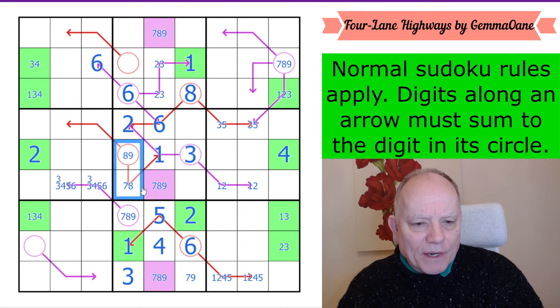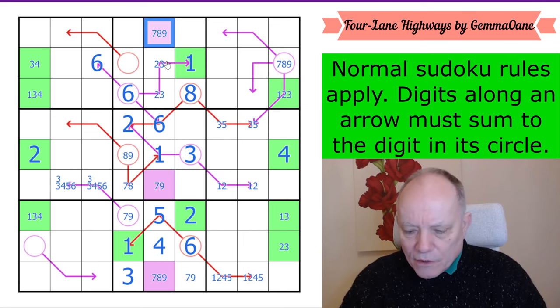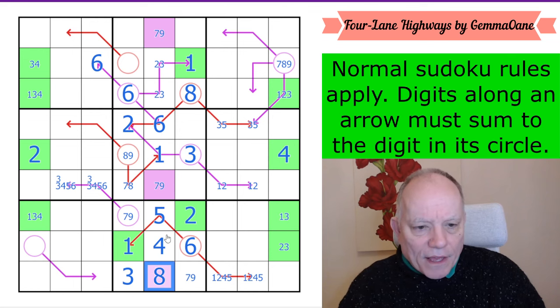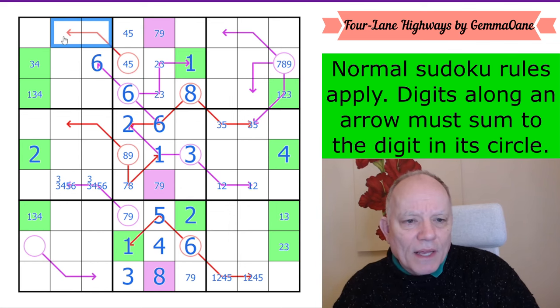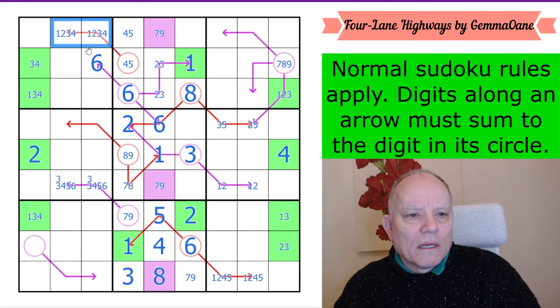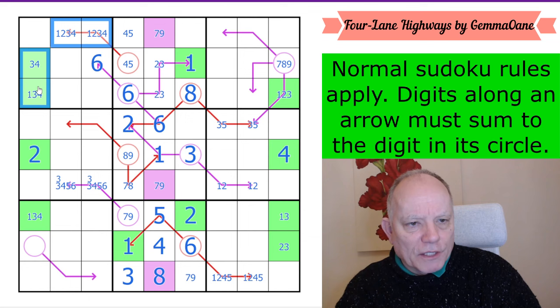8 must be in one of these consecutive cells. That's also not 8. And suddenly I know where 8 is in the central column. Right there. That is now a 4-5 pair. And these have to add up to 4 or 5. So they're going to use 2 of the small digits. Right. That makes a quadruple in box 1 of the small digits.